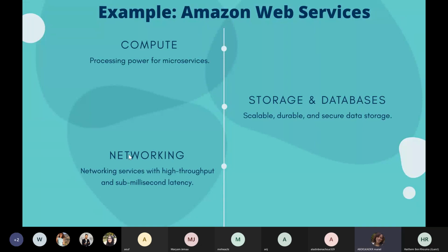Okay, so we can go to the next presentation. And here we'll have Kubernetes and OpenShift.